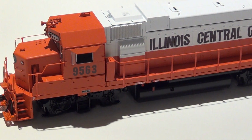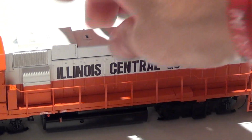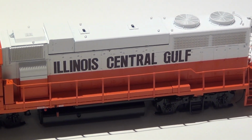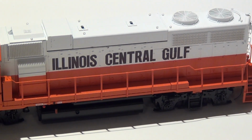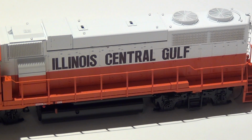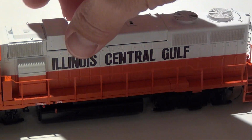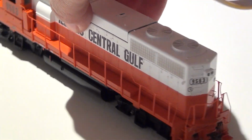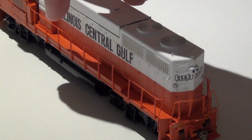There are two exhaust stacks on top of the long hood here. Again, I'll scroll back a little bit. This is probably the most recognizable spotting feature, the two radiator fans on the rear of the long hood, chicken wire grill covers. Show you sort of the back part here. Sand filler hatch.